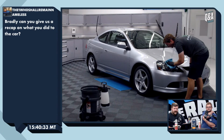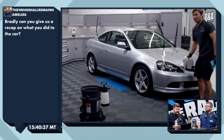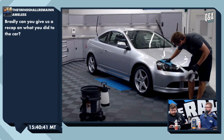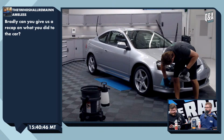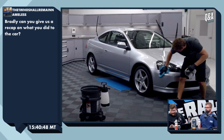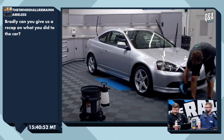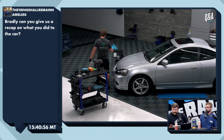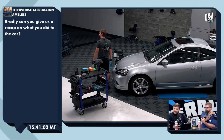Teo here saying, Bradley, can you give us a recap on what you did to the car? So we started, let me wipe while I'm going here. We started with just a hero wash because it had already been polished by Gabe at his house. So it just got to drive over here and was a little dusty. So we just gave it a quick hero rinseless wash. Then we proceeded into the panel prep, to get the polishing oils off, anything that might have been left over by hero. And then now we are applying the quartz coating.